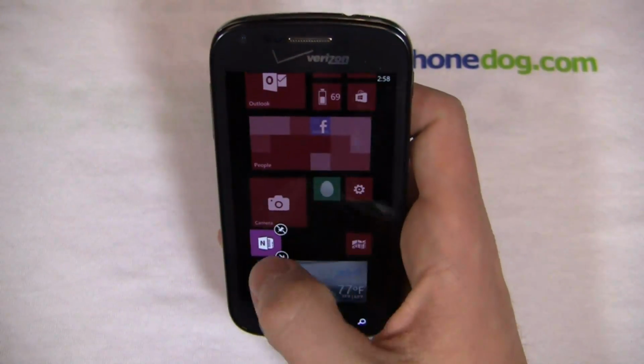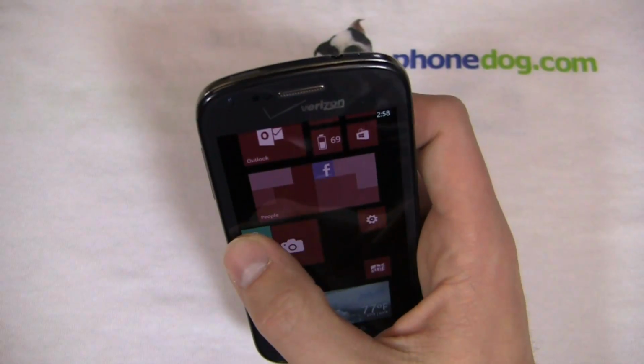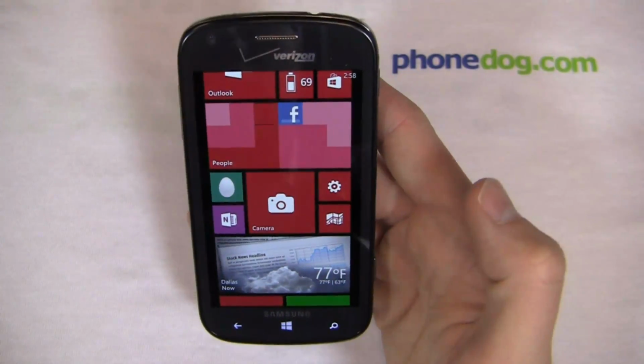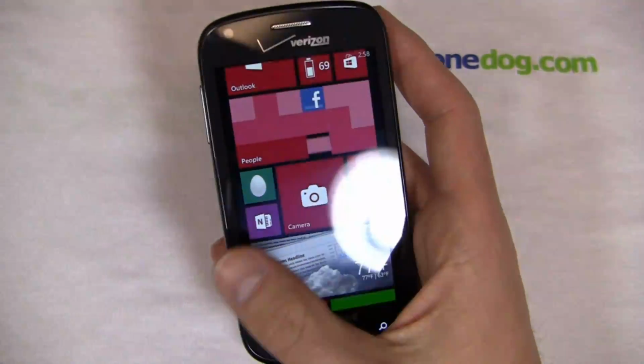And that's what Microsoft's really hitting home here. It's the one device you can really make yours and customize. I can scroll through here, for example, and just kind of move these icons around and really customize it as much as I want to, and I really like that functionality.